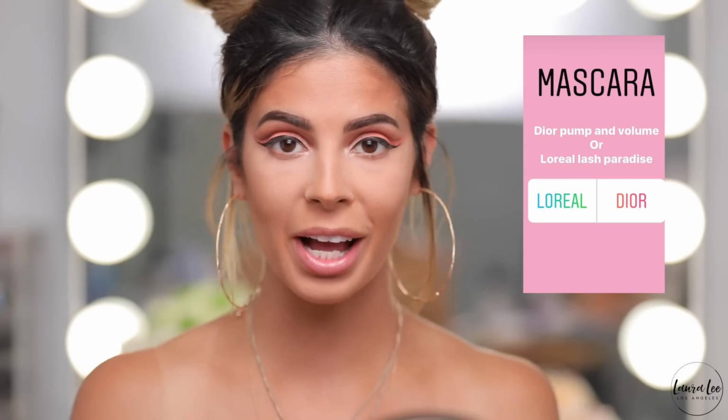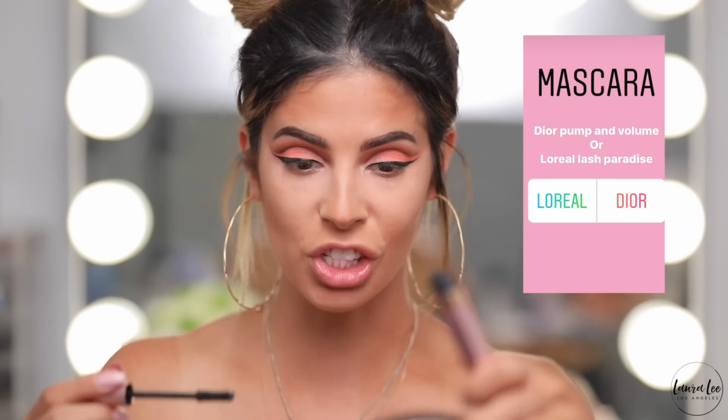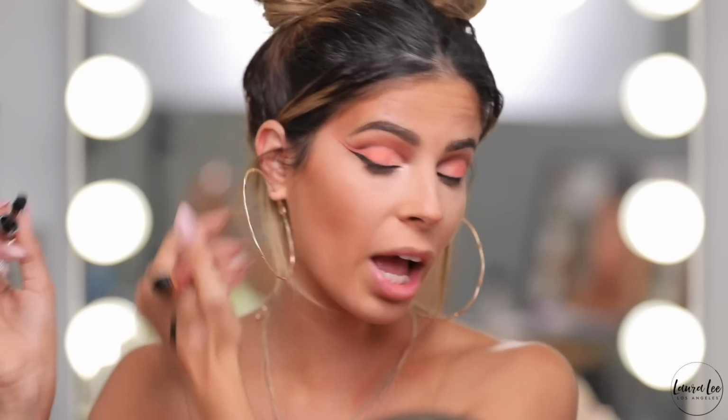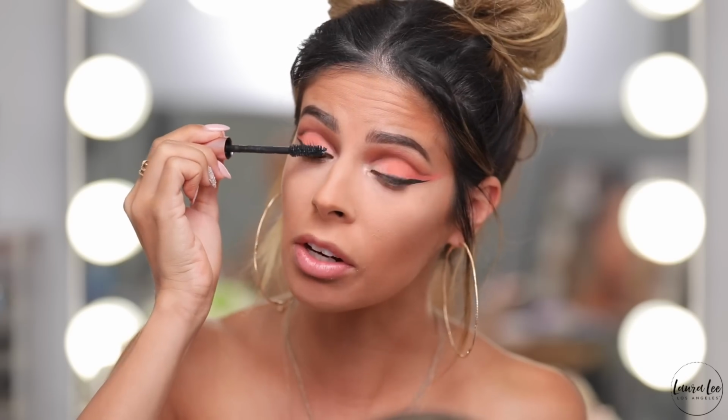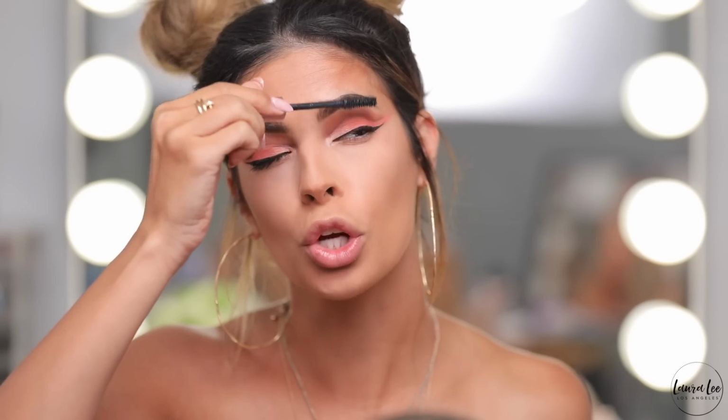For mascara, I put the Dior Pump Mascara versus the L'Oreal Lash Paradise, and you guys, by a very long shot, picked the L'Oreal Lash Paradise, and I do like this mascara a lot. I like both of them a lot. There's so many good drugstore mascaras. Ooh, girl, get those lashes. Don't you guys love when you miss the tube of mascara and it just sucks down your arm?